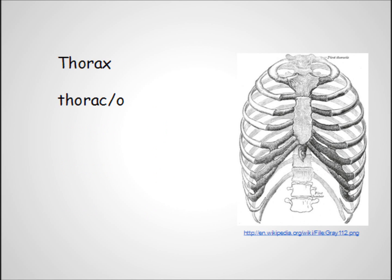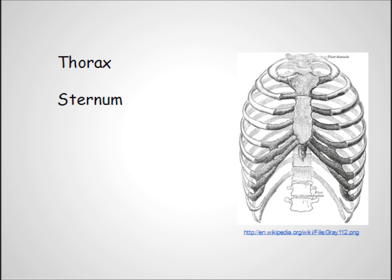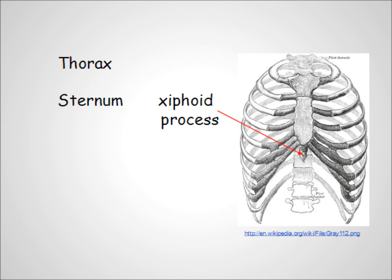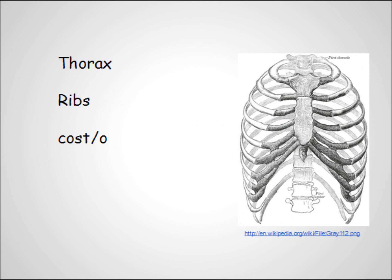For the thorax, we have the sternum, or breastbone. The top portion of the sternum is called the manubrium. The main body is called, wait for it, the body of the sternum, and the small tip at the inferior aspect is called the xiphoid process. The xiphoid is used as a landmark for hand placement during CPR.